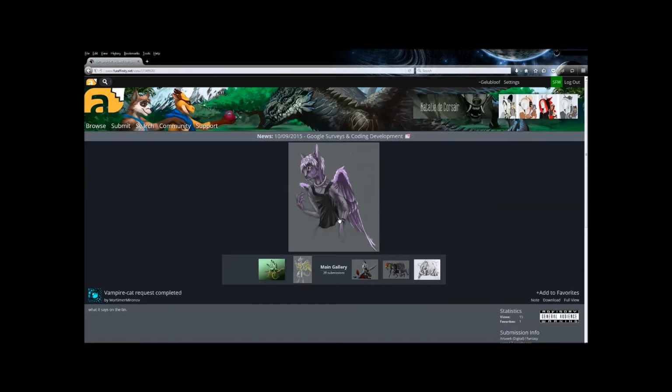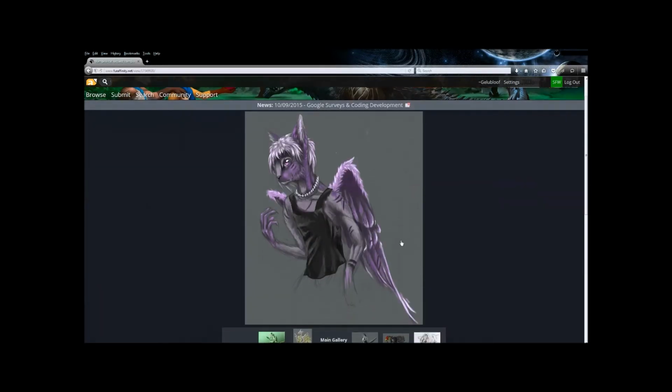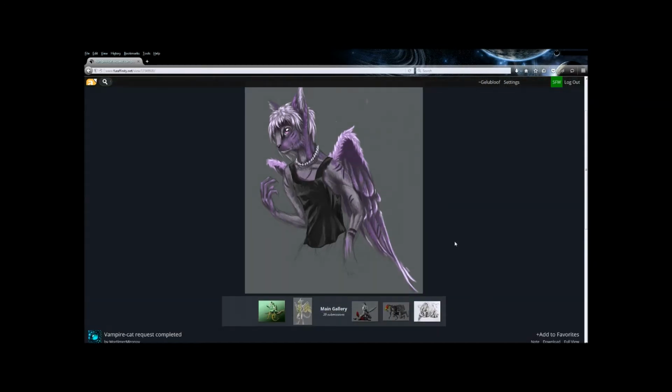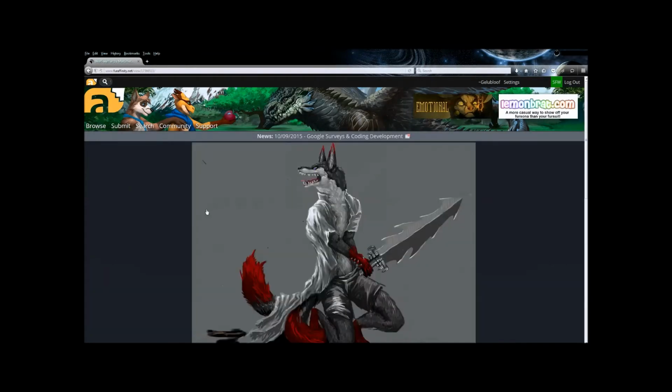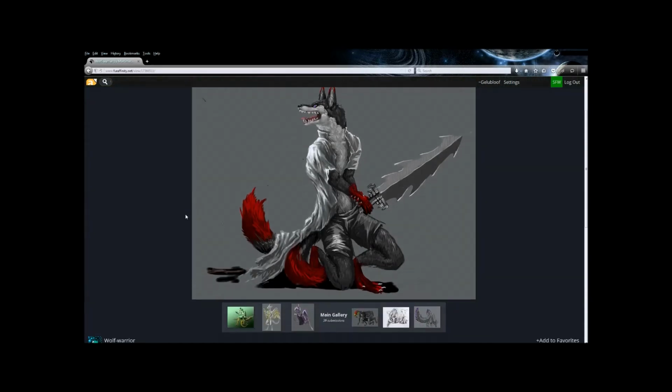And then we got the cat vampire. Is that what that is? Yes, vampire cat. And then we'll be on to the samurai wolf, or the wolf with the sword. Yep, I'm guessing that's the wolf. Yep, wolf warrior.